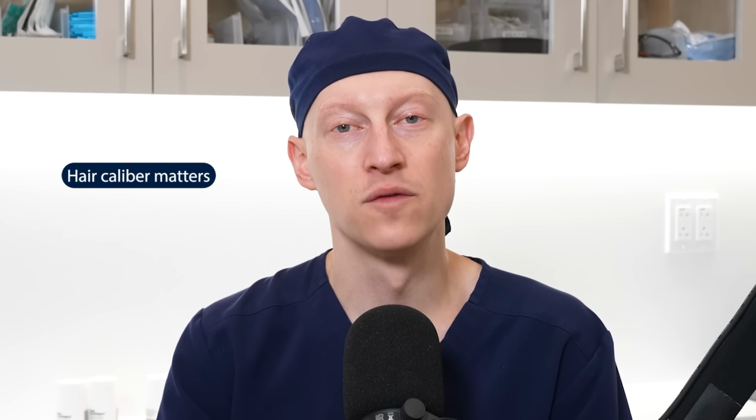So again, it's important to give people a sense of what they can expect when they're starting off with a fairly bare area. Now, keep in mind, these are just rough estimates, and of course, results will vary from individual to individual. It also has to do with the caliber of one's hair. So for the same number of grafts, if I have a patient who has a much thicker caliber of hair, well, their results are going to be much more impressive compared to a patient with that finer, wispier type of hair.